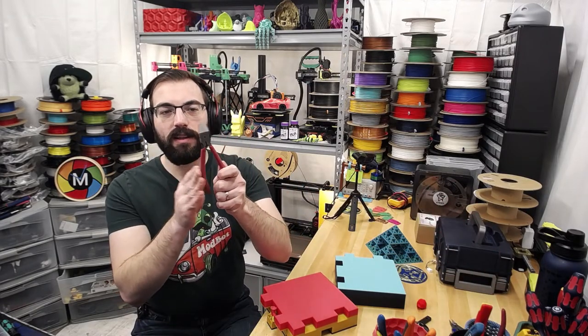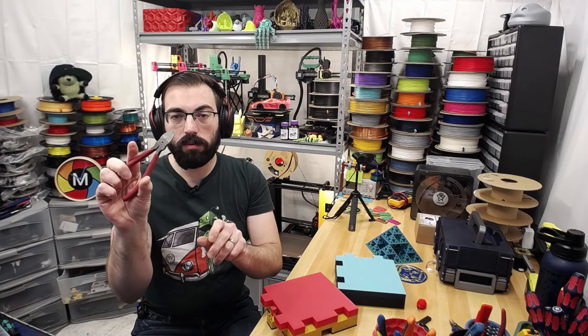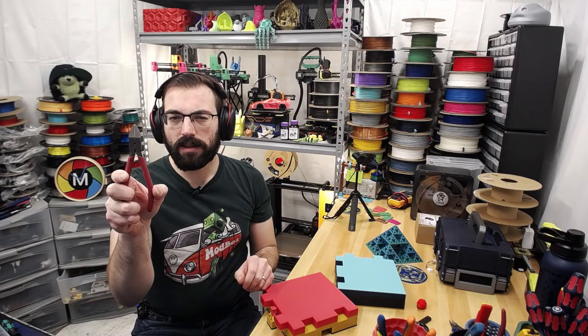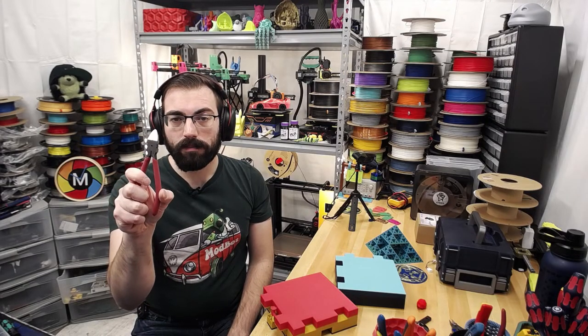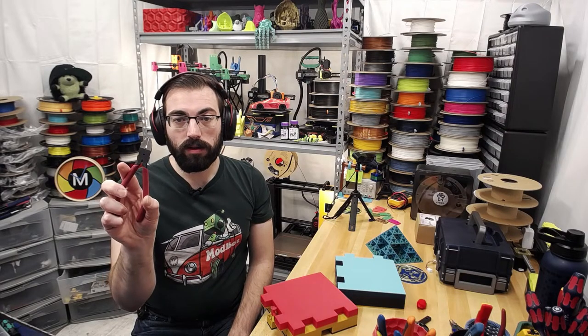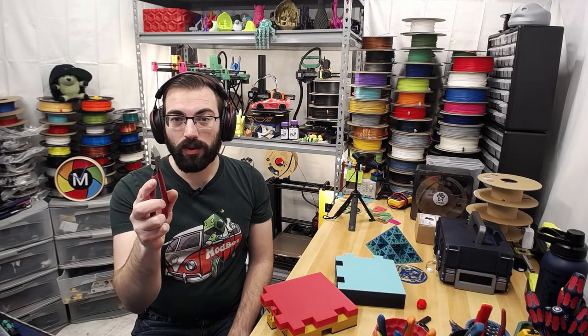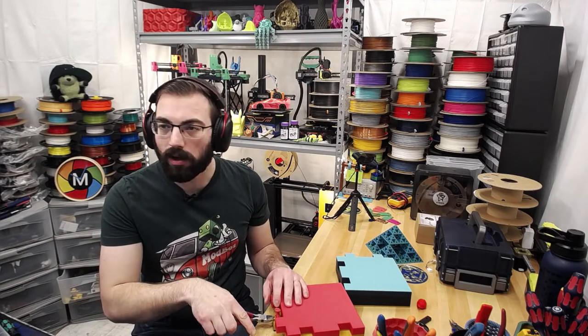I use these for everything. This is the Eigen P6 Pro. They're used for snipping wire. They're good for removing solder blobs on your PCBs, but they're also great for filament and part cleanup. As I clean this up, I will read some more comments.